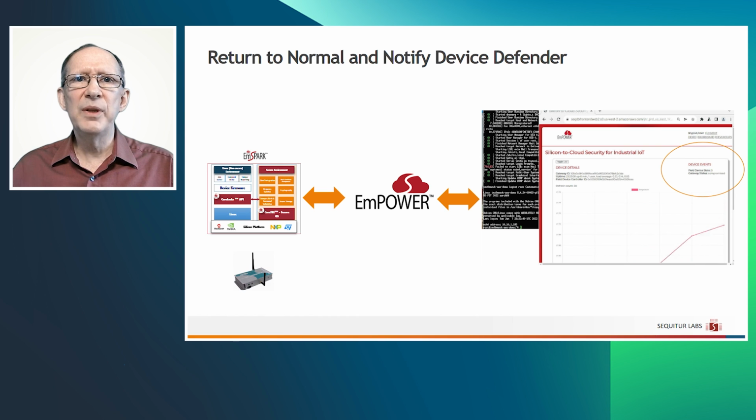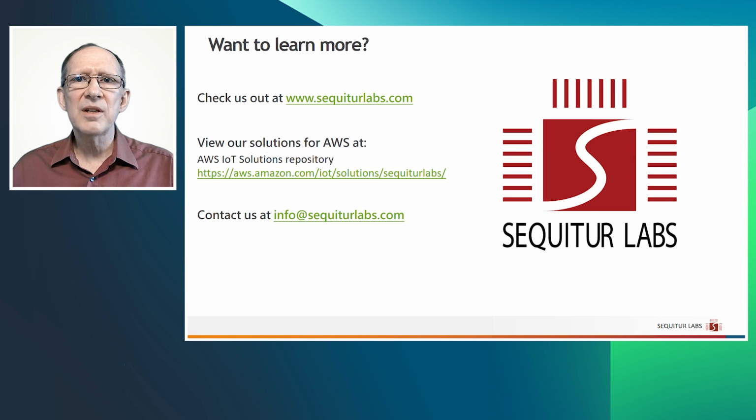When the device has completed its recovery and its status has returned to normal, an authenticated message is shared with AWS Device Defender and activity is logged. This mutually authenticated message, supported by Sequitur's zero trust security implementation, means that all messages, including critical notifications like this, can be trusted, creating a highly resilient system. Sequitur Labs and AWS are delivering a complete silicon-to-cloud security solution, allowing you to focus your time and energy on building great products for the IoT.